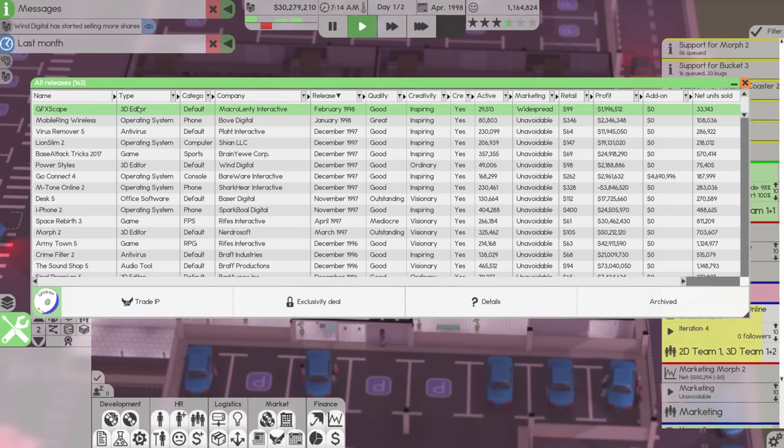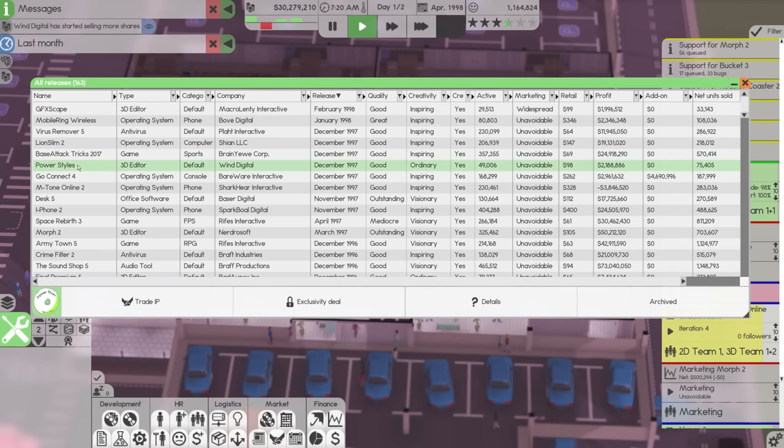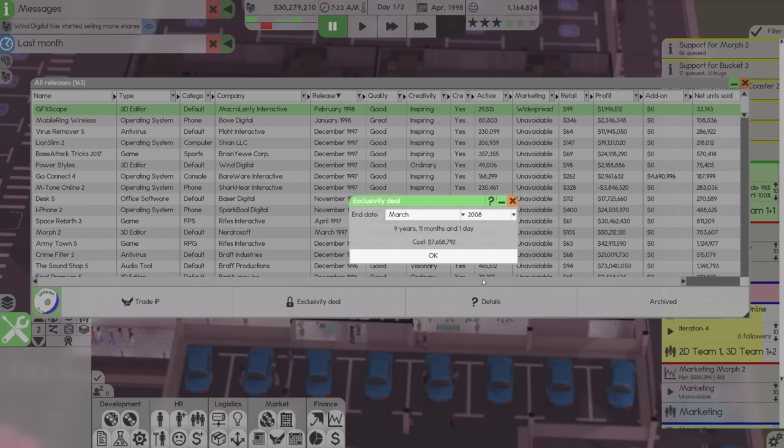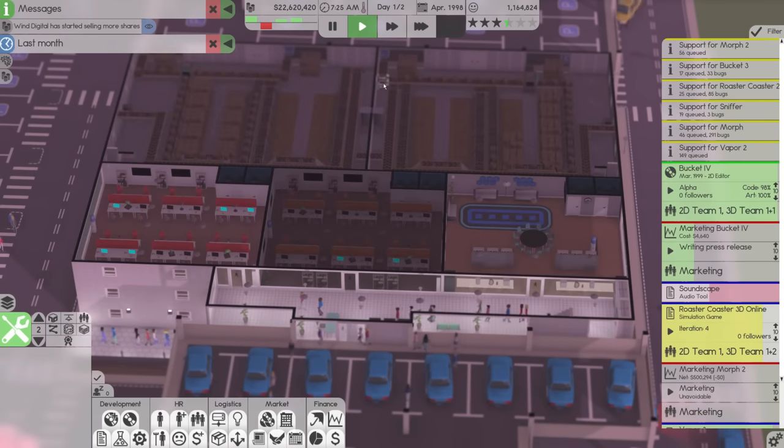Oh, no, there it is. GFX Escape has finally come out. It is making money, which is certainly something, as is Power Styles. Can I get you to be exclusive? I can. 7.6 million for exclusivity on this guy for essentially 10 years. I'm going to take it. I am spending ridiculous amounts of money, but I'm kind of here for it.